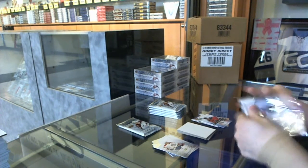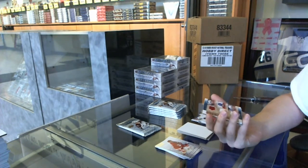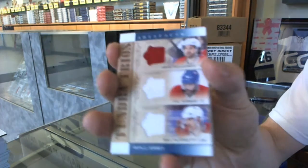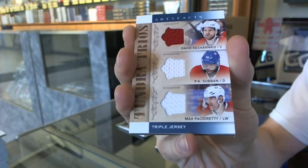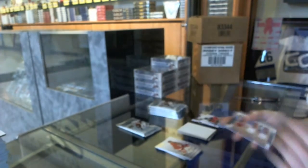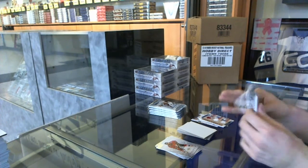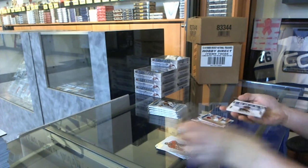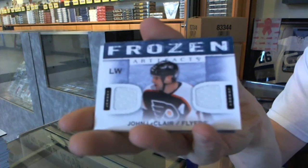Dongerson. Yeah, if that's not a donger still. We got a Tundra Trios for the Montreal Canadiens, David Desharnais, PK Subban, and Max Pacioretty. We've got a Frozen Artifacts for the Philadelphia Flyers, John LeClair.